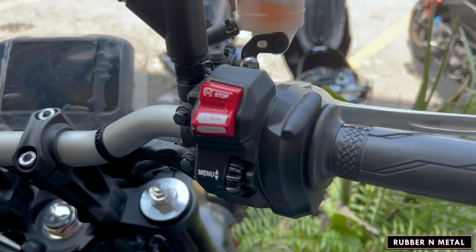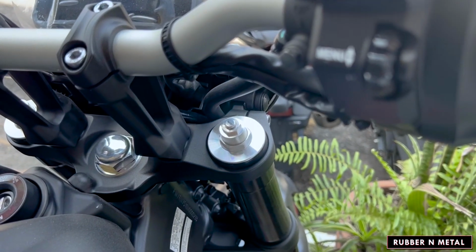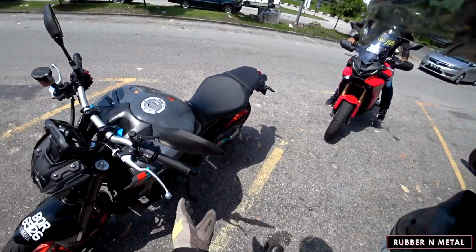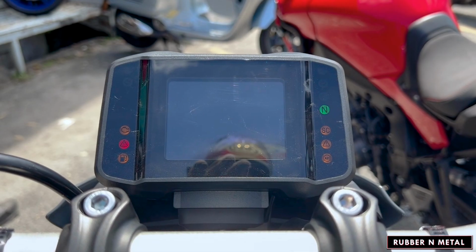But what I could say about the looks is that it looks better in real life compared to in the pictures. So anyways, I can't wait to give this bike a review. I'm going to swing a leg over it and tell you a bit more about this bike on the go. Okay, let's start the bike.